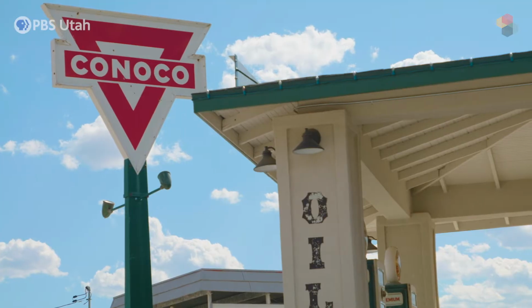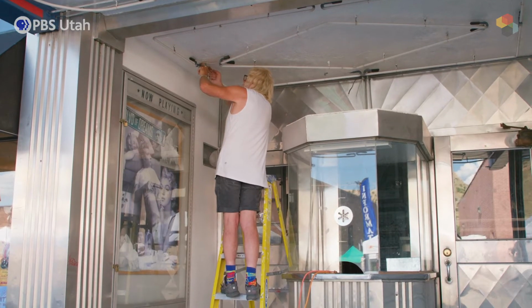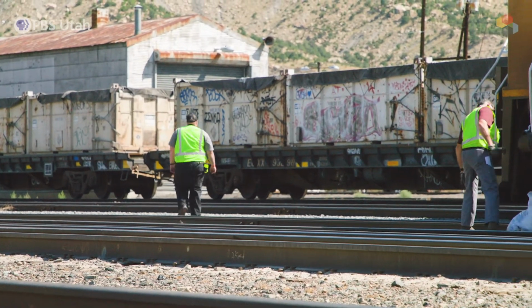But to have a place like here, Helper, to sit, it's quiet. It's just different, you know. I really think that's what makes this whole area special. In fact, just about everyone here is doing their part to keep Helper sustainable.